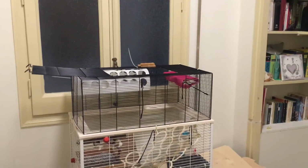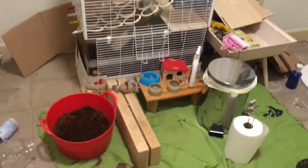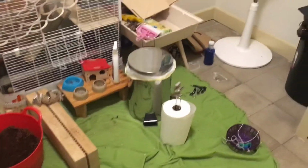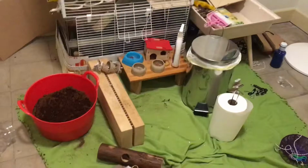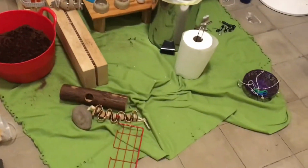Alright, so now I'm done with everything inside of the cage, and I have now decided to tackle this dirty and messy room and maybe get it to be a little more aesthetically pleasing and just a bit more organized.